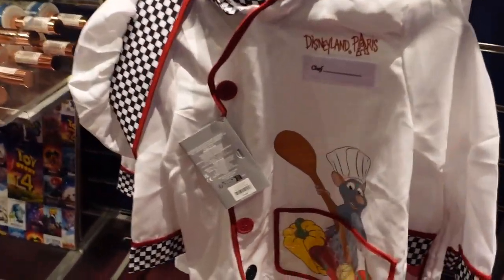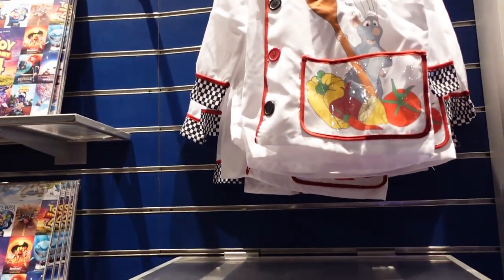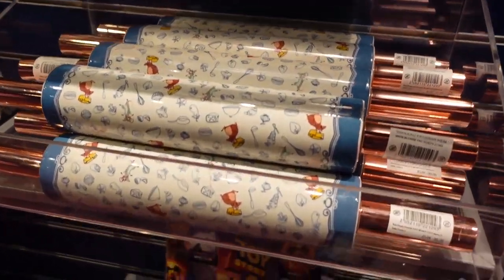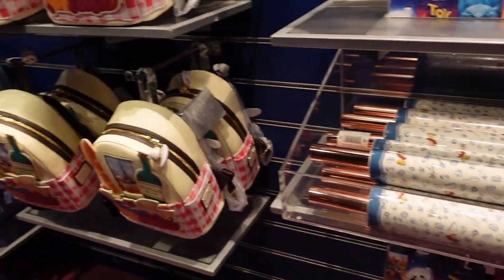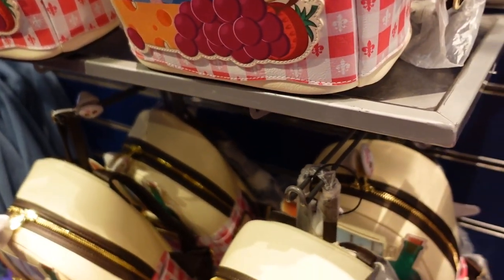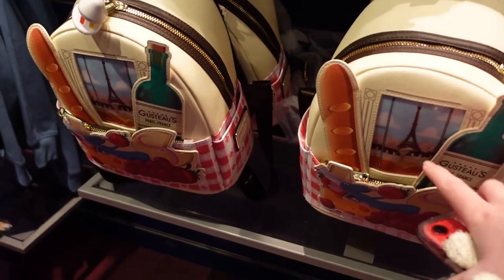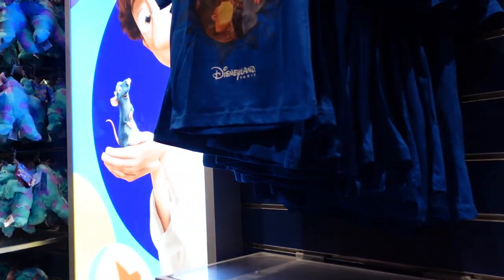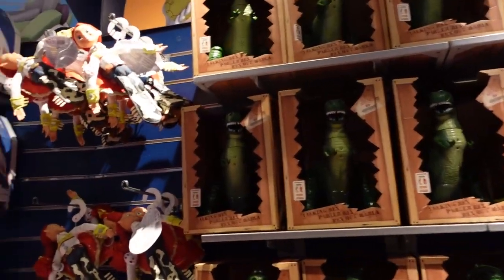We've got some Ratatouille stuff. This one is €30. Oh, and it's got a little chef's hat with it as well. That's really sweet. A rolling pin. How much is that? That's €30 for that rolling pin. That's quite substantial. They have the Ratatouille Loungefly for €85. Does have a front pocket at the front and then a little window there. Remy t-shirt for 16.